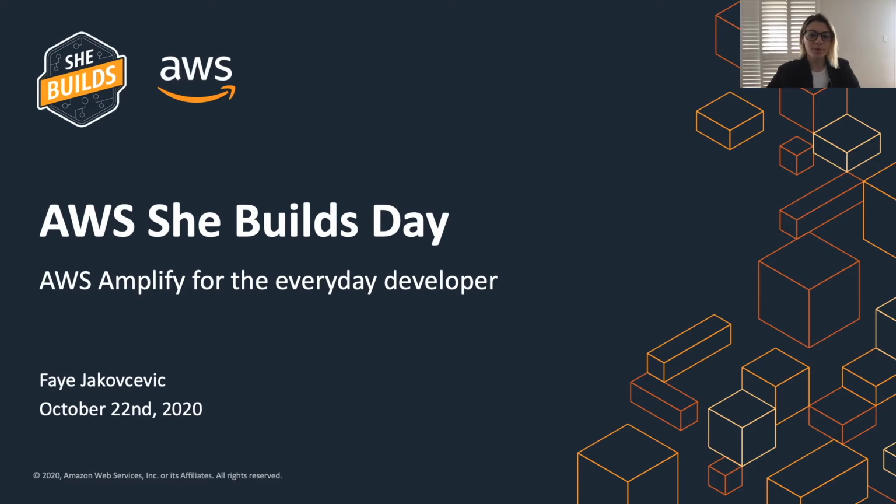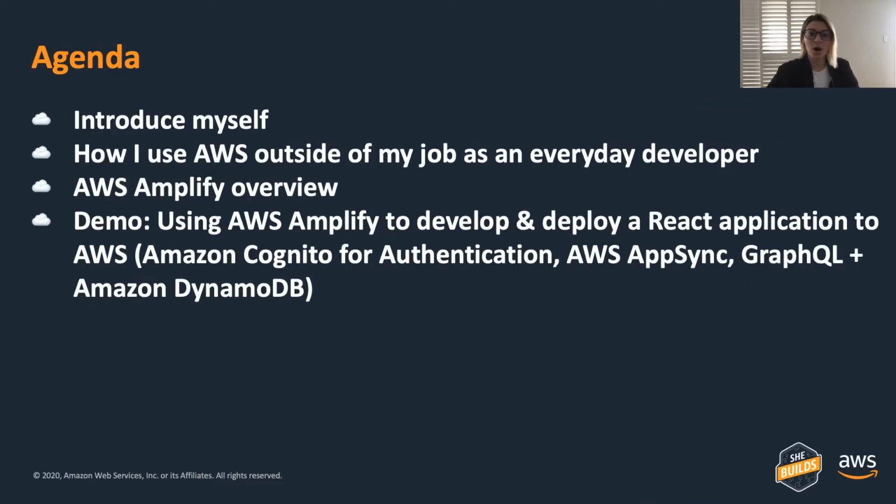The platform is also geared towards the everyday developer, giving you the ability to develop and deploy a mobile or web application at speed and ease. So here's a snapshot of what the next 20 minutes will look like. I'll begin with a brief introduction of myself and my journey to the software engineering world, how I use AWS outside of my job as an everyday developer, and the example I'll show you today is how I built an application that helped assist me when studying for my AWS certification using the AWS Amplify service.